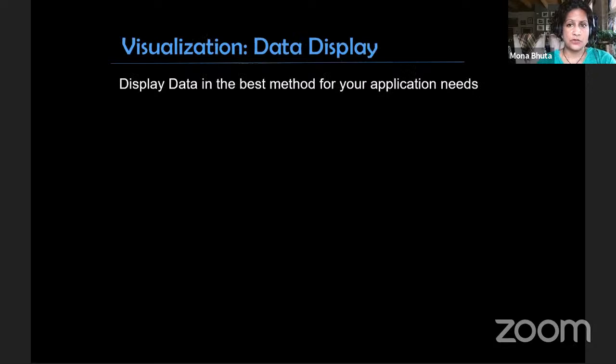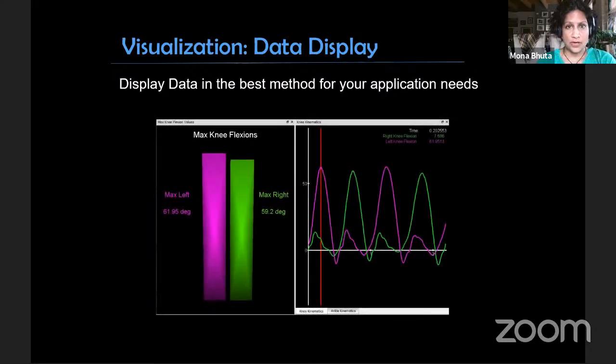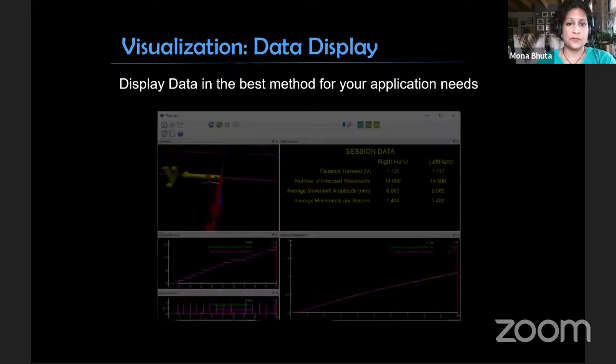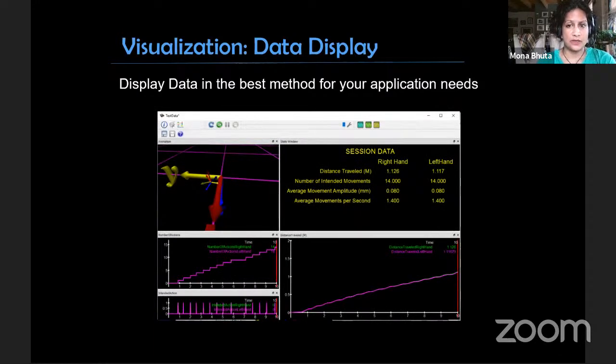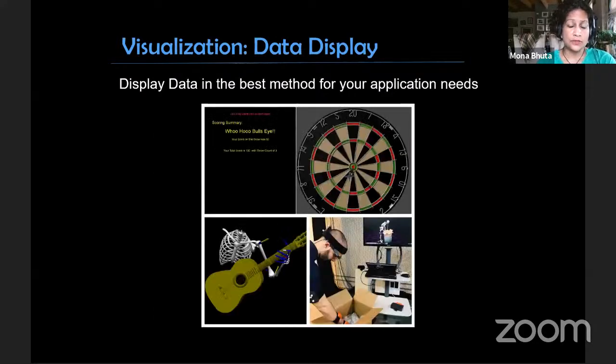For visualizations, the MotionMonitor offers various options for displaying data. For the animation, you can view a skeletal model or a musculoskeletal model. Data can be viewed in standard time series graphs. Data can also be viewed as XY plots and bar graphs. And data can also be displayed as text in an animation for easy viewing, such as a stats display. In addition, real-world objects can be tracked and viewed in the animation to analyze interaction between the subject and the object.